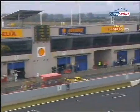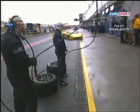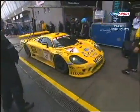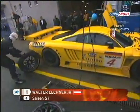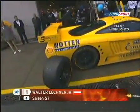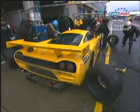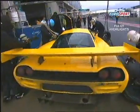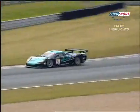That left Fabrizio Gollin pretty much clear out in front until the whole round of pit stops had finished. The Saleens have been super quick all weekend. In fact, Lechner Jr. taking his 6th pole of the season, as we just mentioned, showing he's indeed one of the fastest GT and sports car drivers in the world. Really doing himself great favours in this series.